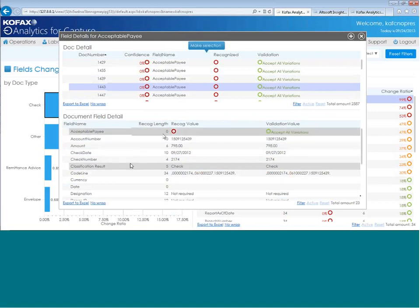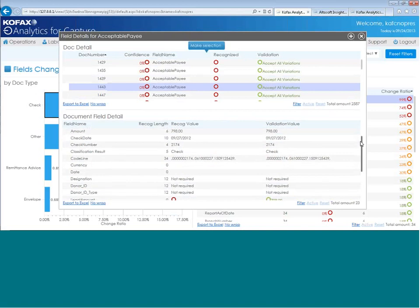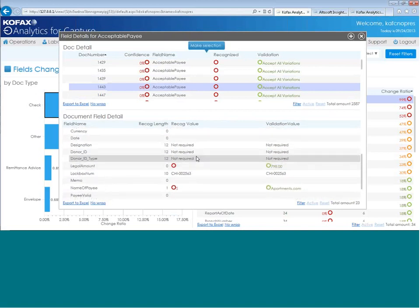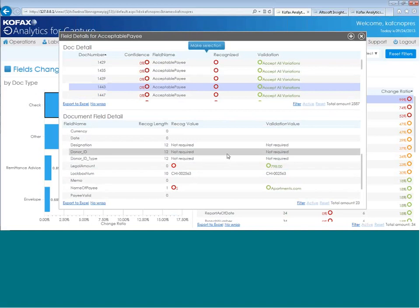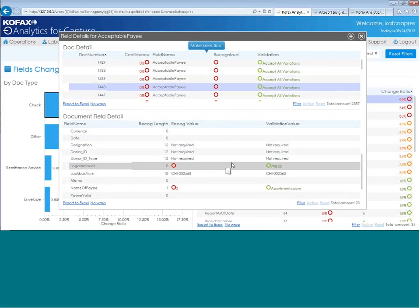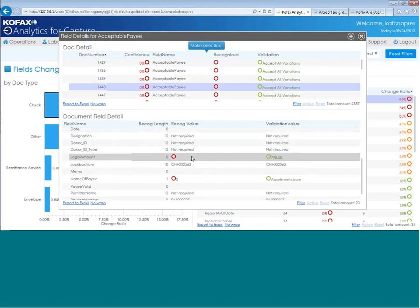So here you see a list of all the fields on the document, of course. We recognized 0 characters in this particular field. There was nothing in there, but after validation, this is what was keyed in by the operator. If I scroll down a bit in this document, I see some other stuff we missed. Now, I've only flagged the things that have been changed. I don't really care about the things that weren't changed because we're an exception-based environment, so I only want to look at the stuff that we've altered.